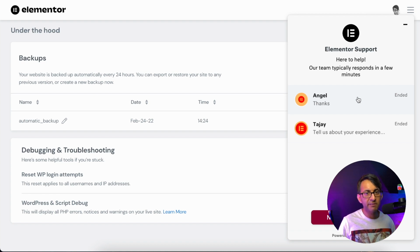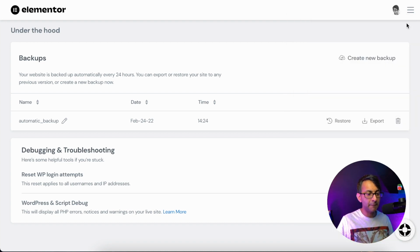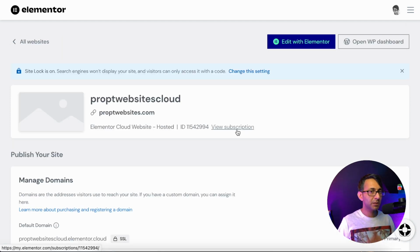It was very responsive, really good. There was no aggressiveness. They were kind. It felt like the kind of spirit you get in the Elementor community anyway. So I am going to give it a big thumbs up, okay? You might have a different experience. I was happy. Now, I do also want to mention something else.